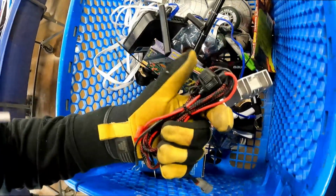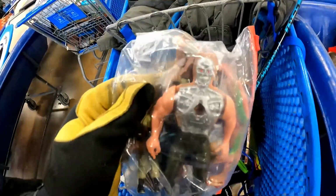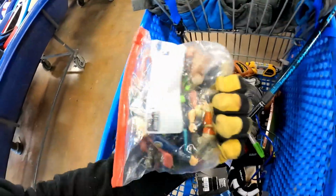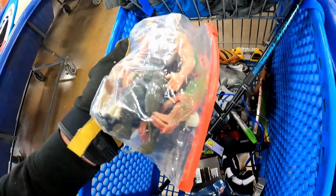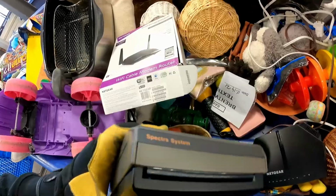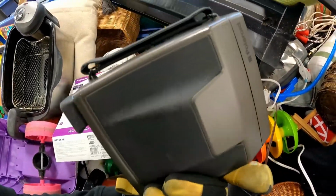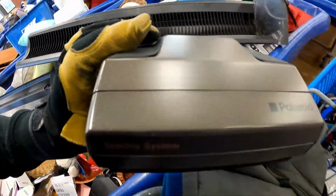Some little lighting stuff. I have no idea what I'm doing with this lighting stuff, but we're gonna look it up. I specifically remember this figure from back in the day, this Terminator figure. I think there's a front piece that goes to it. If we can find that front piece, that would be amazing. We haven't found a Polaroid camera in a while. I don't know about this particular model, but definitely willing to look this up. It looks nice. Looks like it's in good condition, so yeah, that's cool.